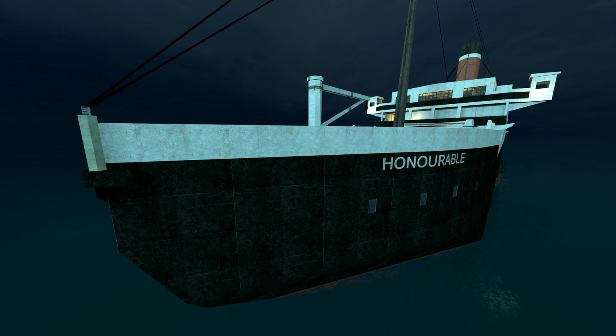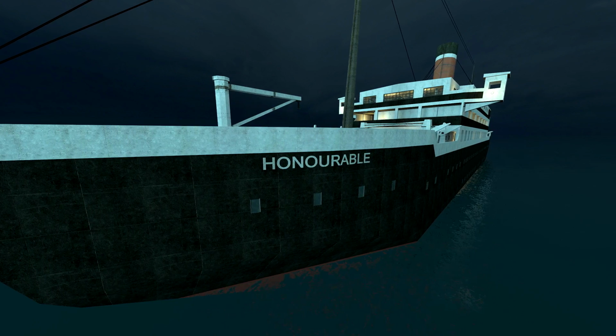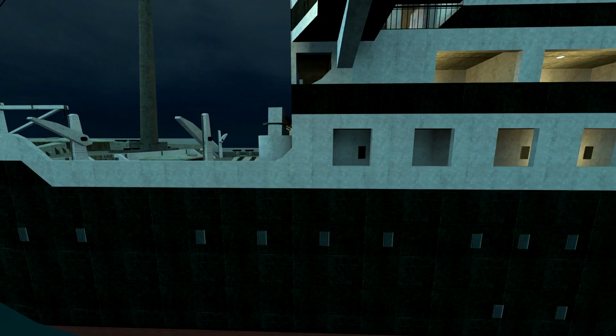This is the RMS Honorable, and today we'll be taking a look at how this ship looks, the features it has, and of course the way it sinks.